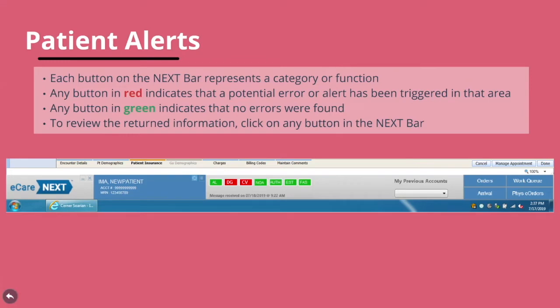Patient alerts. Each button on the Next bar represents a category or function. Any button in red indicates that a potential error or alert has been triggered in that area. Any button in green indicates that no errors were found. To view the detail behind any alert, simply click on the red button to get more information.